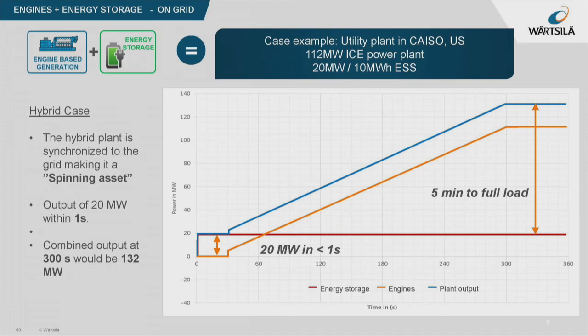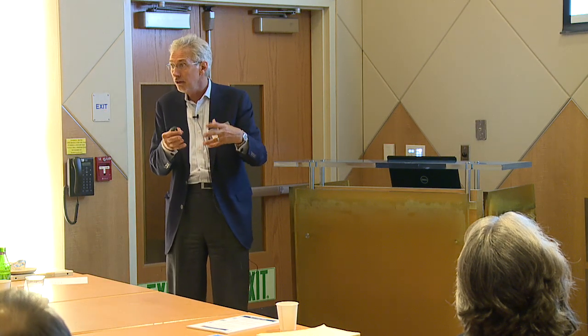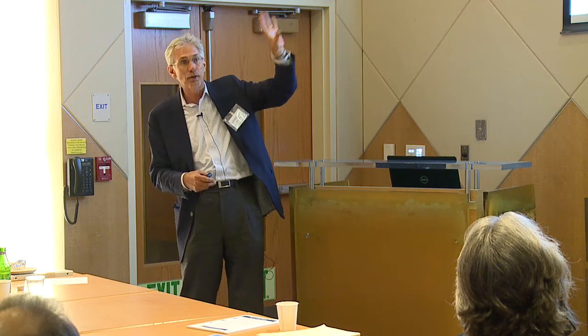So I was asked to talk about hybrid plants. The other thing that's going in is at existing peaking plants. They're putting in these batteries also at those peaking plants because they tend to be closer in to load centers, whereas your central stations were farther away.